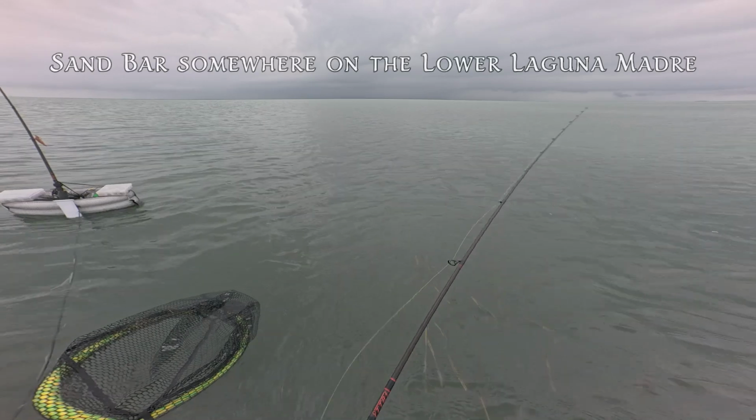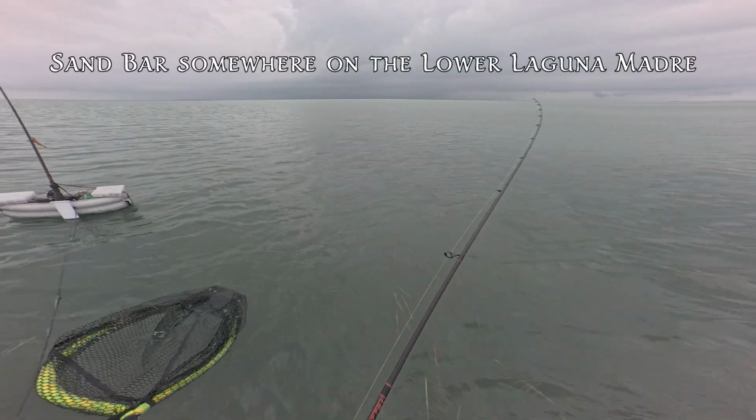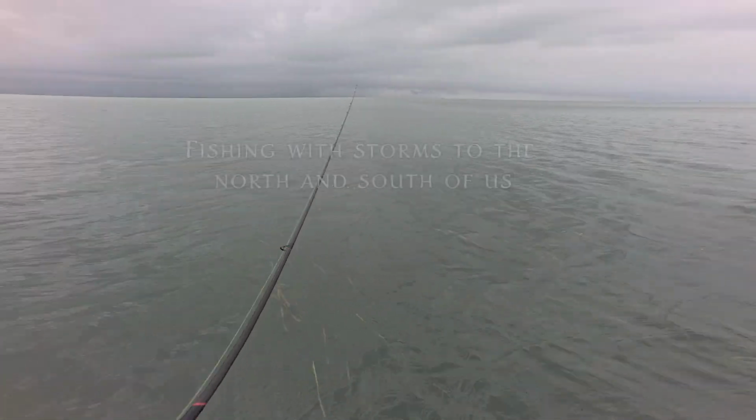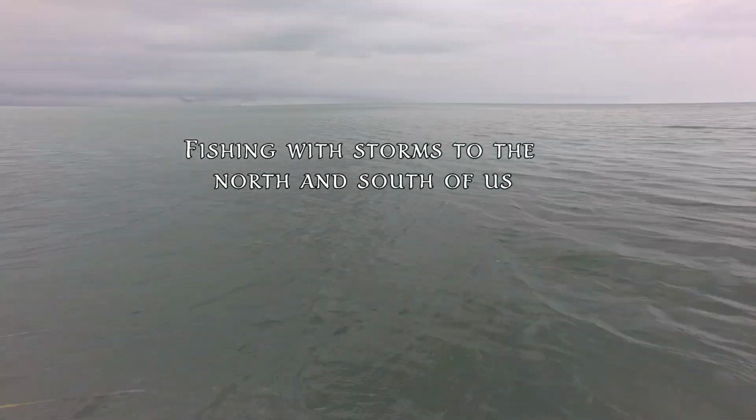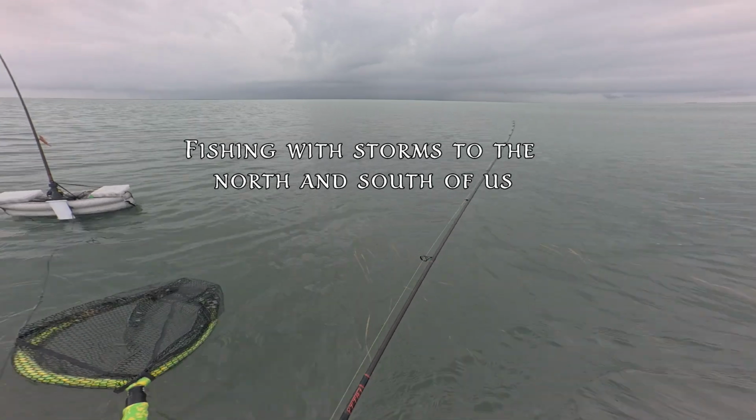Today's the 25th of July. Been on vacation for a couple weeks now. Finally getting a chance to come out here and fish between thunderstorms. Lola's over in the boat and she just brought in her first trout on the first cast.